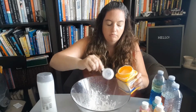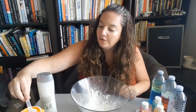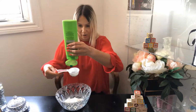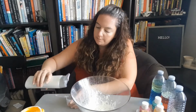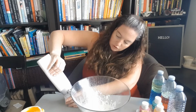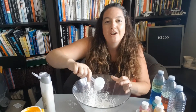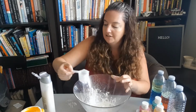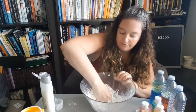Oh, that happens to me too. And now for my 1 cup of conditioner. Whoa. And the best part is that while I work and move the Play-Doh or the cloud dough, I am strengthening my fine motor skills again. There are so many opportunities to strengthen your fine motor skills without having to do continuous writing practice. Okay, here I go, getting my fingers dirty. It's very, very gooey. Yes, it is so soft.